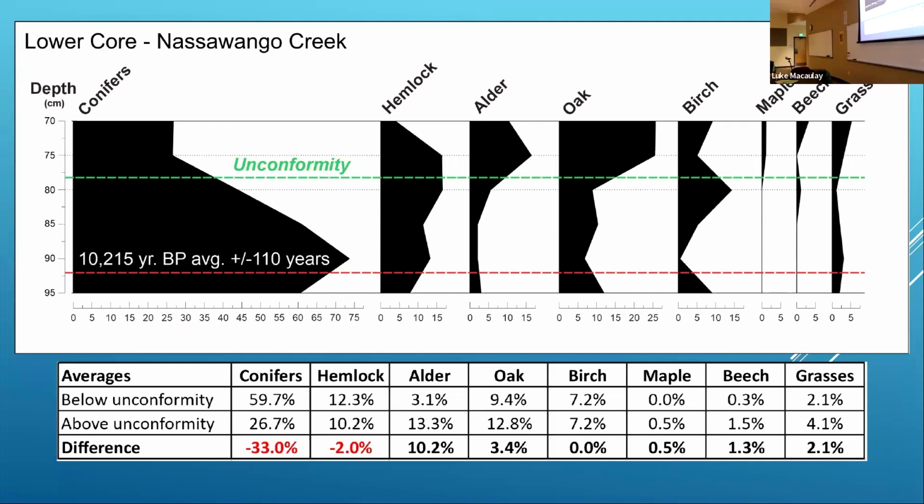You can see below the unconformity, on average, about 60% is conifers. We haven't actually separated the pines and the spruce yet. That's something we still need to work on. Then hemlock, and you can see some alder, oak, and birch are the main ones here, and a little bit of grass. After, we see a huge decrease in conifers and hemlock and a huge increase in alder, oak, and some other hardwoods start to really appear. So it appears that is truly the unconformity.